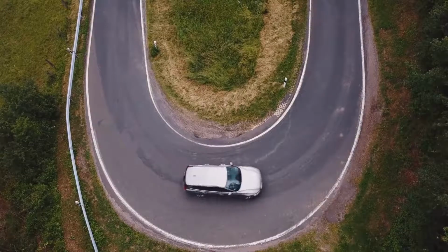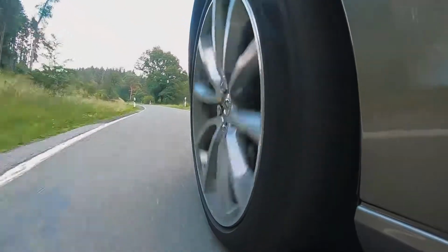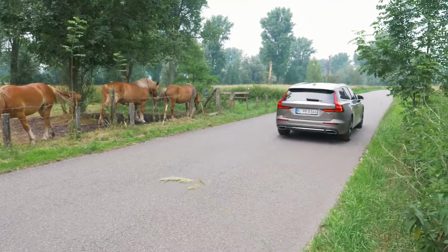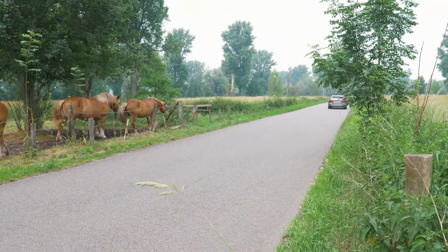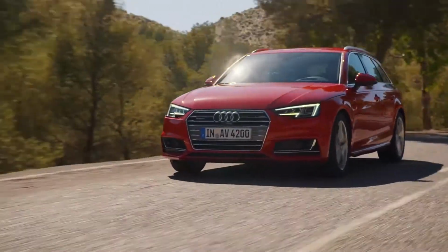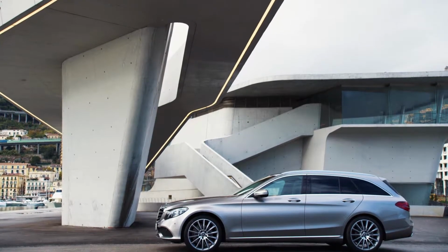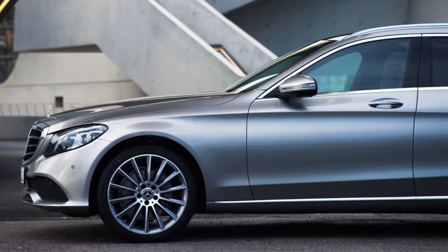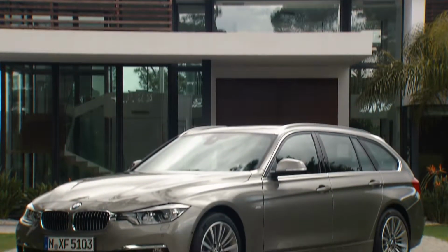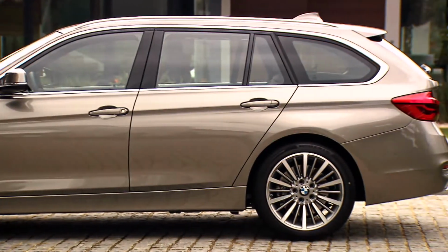The entry-level model of the V60, trim level Momentum, the so-called D3 with its 150 horsepower diesel, starts at 40,100 euros in Germany. The competitors in the premium segment are on similar levels. At Audi, the A4 Estate with a 2-litre 150 horsepower diesel starts at 38,650 euros. The brand new 194 horsepower C220 as a T model is offered by Mercedes from 43,994 euros onwards. And the competitor from Bavaria, the BMW 318d Touring, starts at 39,600 euros.